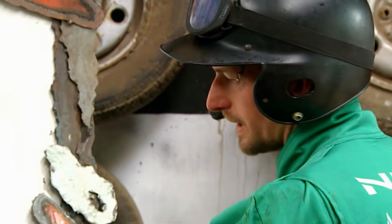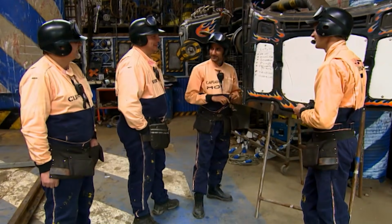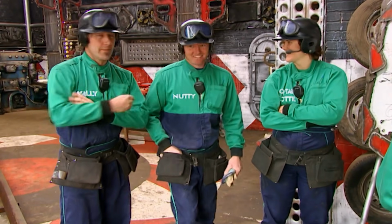You need some form of engine for the power plant. Can always not go to the toilet all day. It all helps. Sorted? Yeah. Know what we need? Absolutely. Right, we're on it. Off you go then.